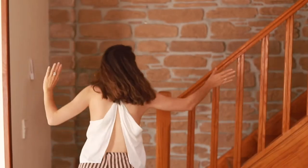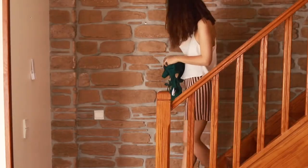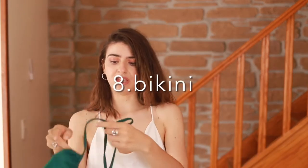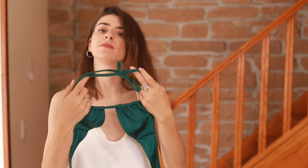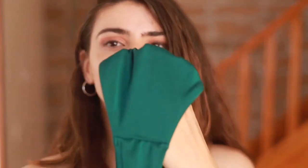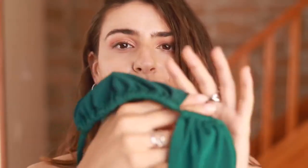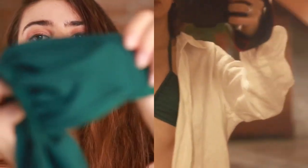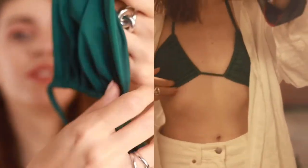So the next one that I would like so much to show to you is a bikini, but my bikini is upstairs. So wait a minute, I'm coming. The bikini. Et voila. So this is the bikini. You wear it like this. You do that, and you wear it like here. It's like an upside down bikini. It's beautiful. The color is so beautiful. I don't know if you can see it.